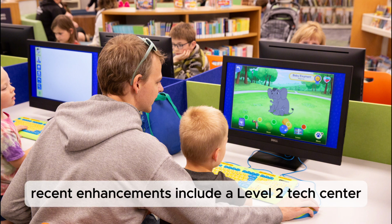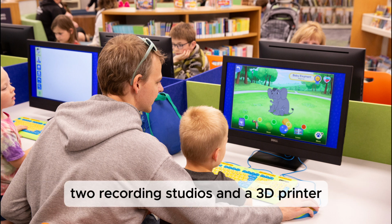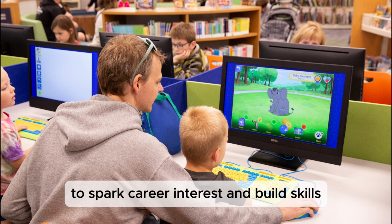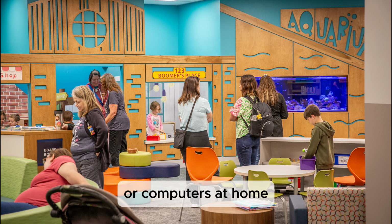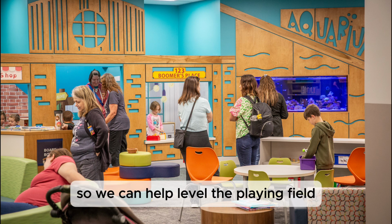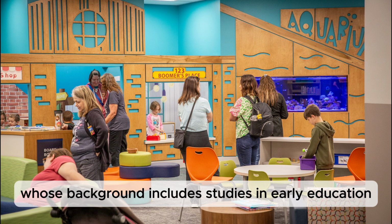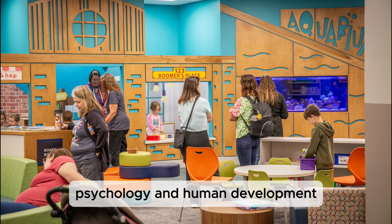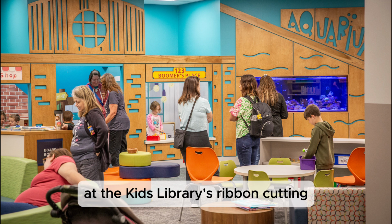Recent enhancements include a Level 2 tech center equipped with 30 computers, 2 recording studios, and a 3D printer to spark career interests and build skills. "Not every child in Topeka has books or computers at home, so we can help level the playing field," she said. Marie, whose background includes studies in early education, psychology, and human development, said she was heartened by the community's excitement at the Kids Library's ribbon cutting.